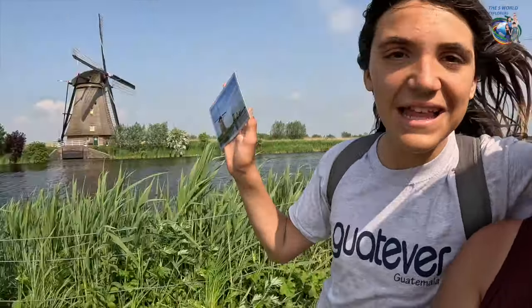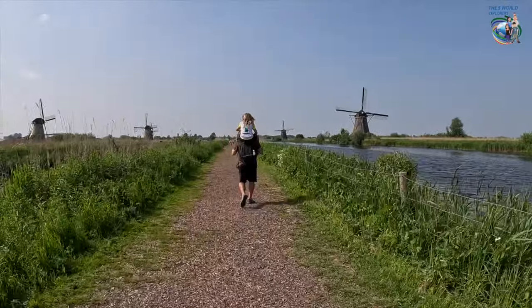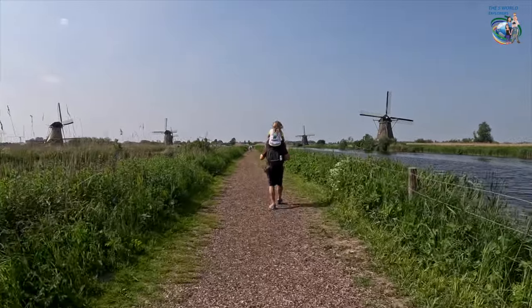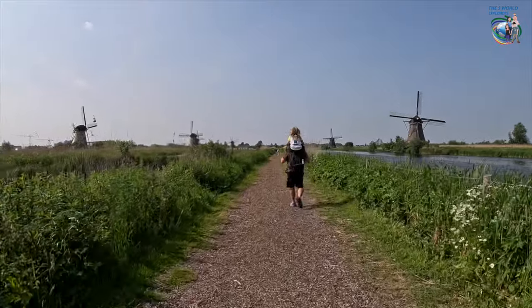Wow. So Luca gave up on walking now. Yep, he's being slightly lazy. Slightly? So here we are, walking, surrounded by windmills, and Luca gets a free ride on his dad's back. But it's a short walk, really short. We're going to this mill, which is another one that you can visit, and you can go to the top. Cosimo and Emma are going to show you this one.